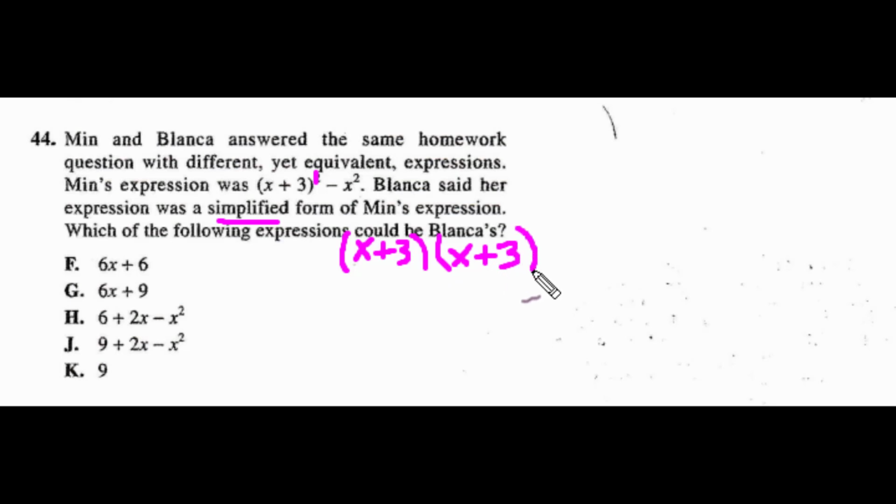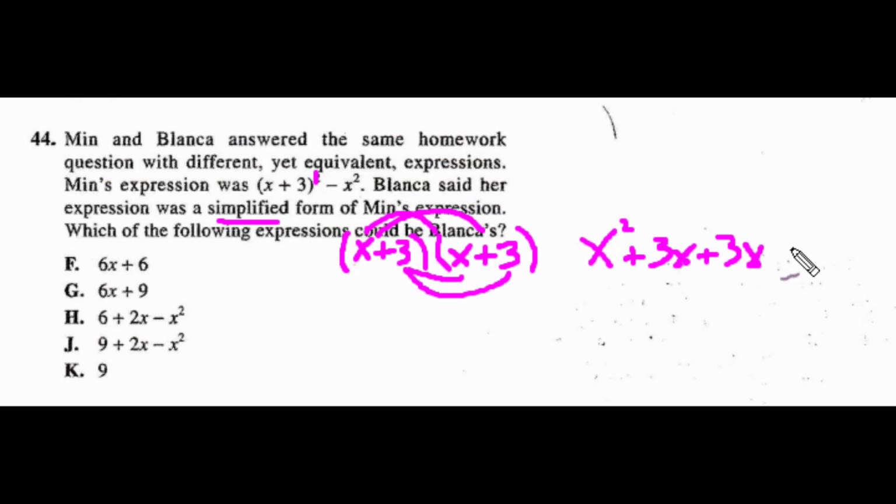So I did that, and then you're going to go ahead and first, outer, inner, last FOIL, okay? And when you do that, you're going to see that we're going to get x squared, all right? Boom, boom, x plus 3. 3x, all right, and then inner, it's going to be plus 3 plus x, so it's going to be another plus 3x, and then the last term is going to be 3 times 3, which is going to give you a positive 9. All right, now here, if you got this wrong, you probably forgot about this.